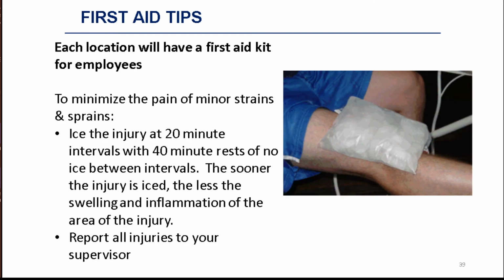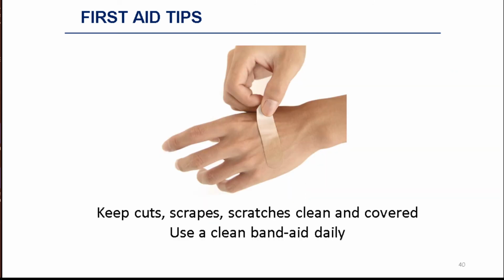First aid tips. Each location will have a first aid kit for employees. To minimize the pain of minor strains and sprains, ice the injury at 20-minute intervals with 40-minute rests of no ice between intervals. The sooner the injury is iced, the less the swelling and inflammation of the area of the injury. Report all injuries to your supervisor. Keep cuts, scrapes, scratches clean and covered. Use a clean Band-Aid daily.